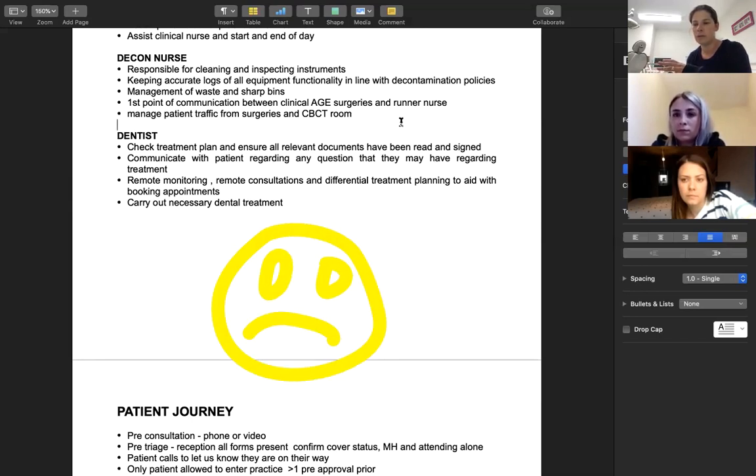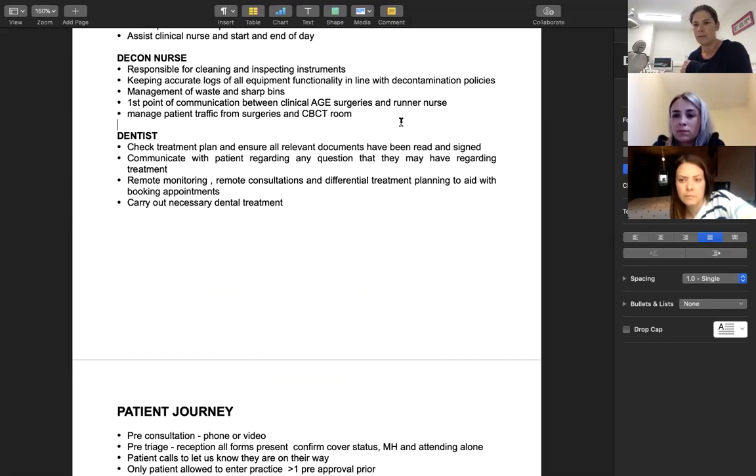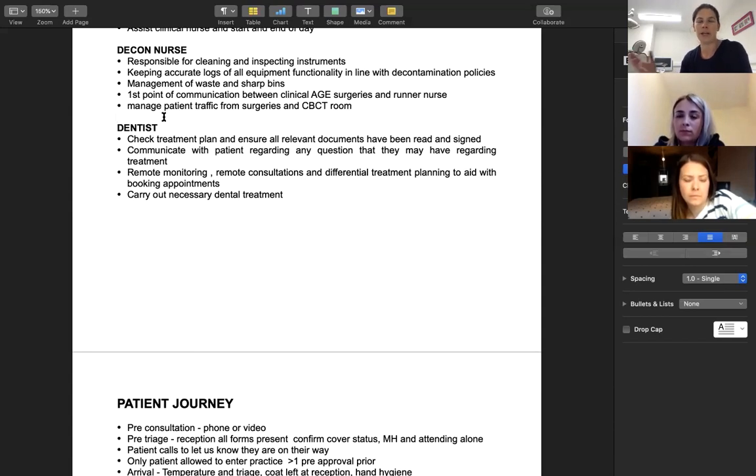What you mustn't do whilst you're in the middle of an AGE procedure is open a cupboard or a drawer. If you do that, everything in that drawer needs to be discarded and disinfected. So organisation and preparation is going to be the key to this. And then obviously we've got to try and manage the traffic between the surgeries and 345 to the CBCT room. So if any patient's going to need a CBCT, ring decon, and then they can communicate with the runner nurses to stand in front of the other surgery doors so no one comes out of those rooms.